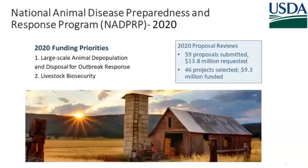So each year in the NADPRP program, we issue a funding opportunity, which you all apply to, and every year the funding priorities shift to address a different high area of concern. And as you all know, this year's funding priorities were aimed at large-scale animal depopulation and disposal events in an outbreak response situation, and also aimed at projects that will advance livestock biosecurity. So this year, we received 59 proposals, and we funded 46 projects for a total of $9.3 million funded.